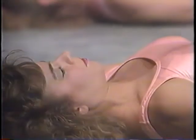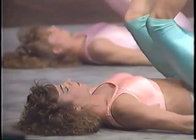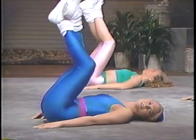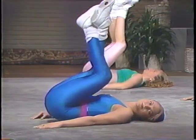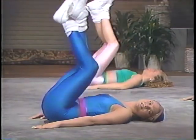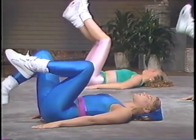Four more. Keep it very controlled. Don't swing the legs to lift. Two more. It's a very small movement. Now cross the ankles. Same thing. Lift up and down. Press up and down. Six more. Lift. Four more. Last time.